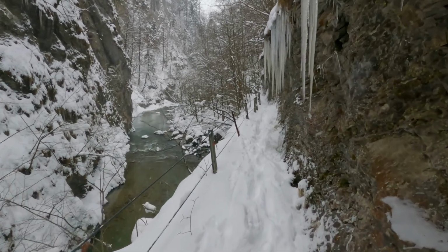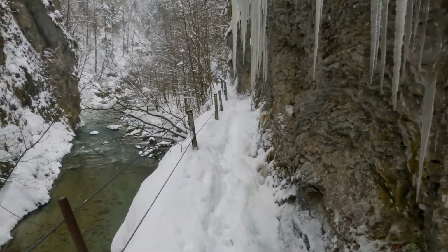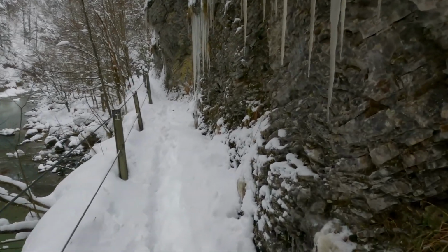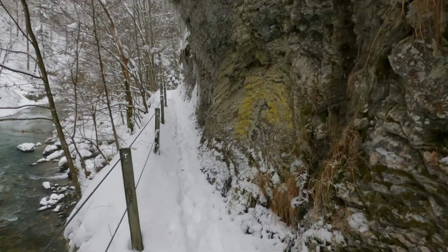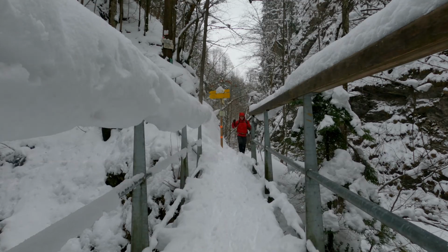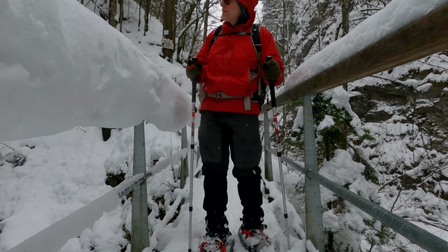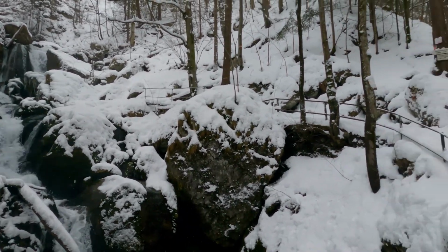The ice is so long that I sometimes have to duck myself because I don't want to break them. They are so nice. It's possible to hike up to the fall. Let's do that and look a little bit.